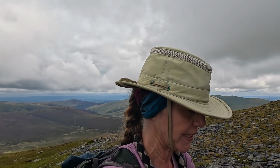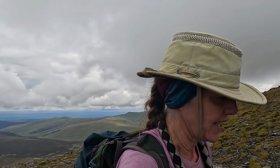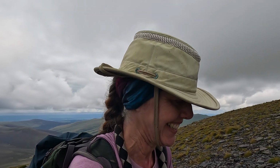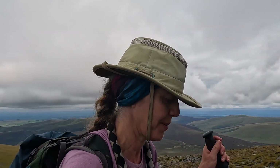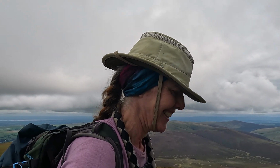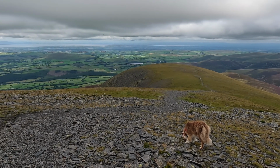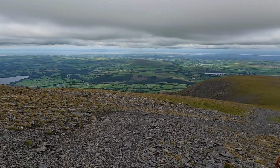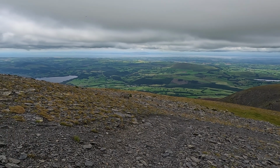Last time I did this, I found it a breeze, but I haven't given up. I'm near the top. It'll all be worth it when I get to the summit and get that view. Just look at it behind me, it's just epic. Oh, I see right over to Scotland. That's the Solway, leading to the Irish Sea.